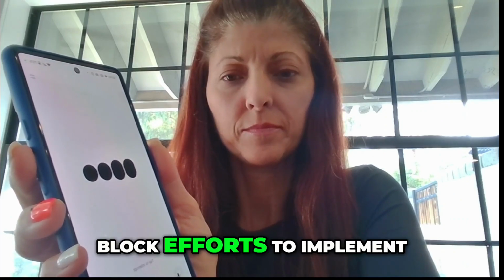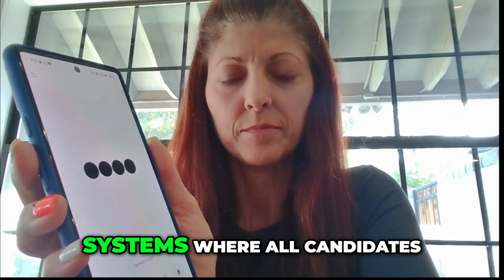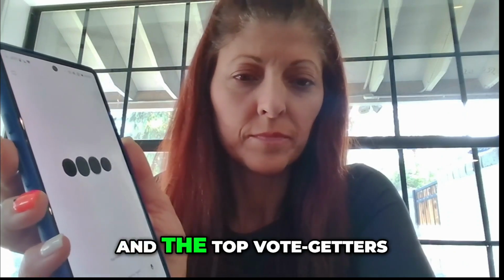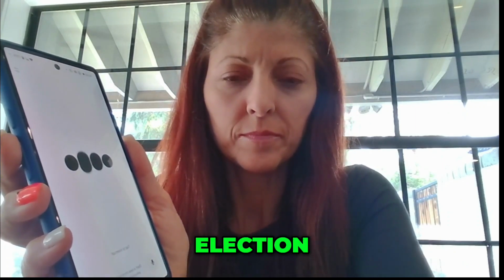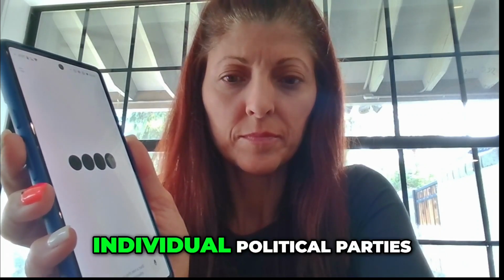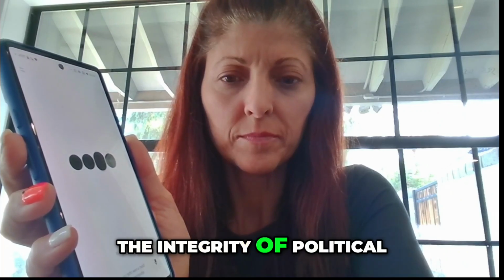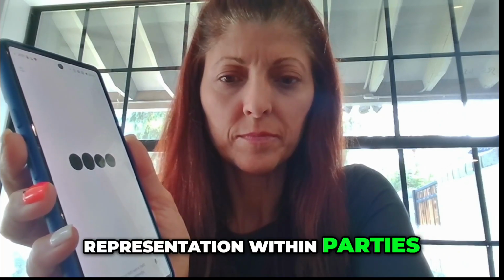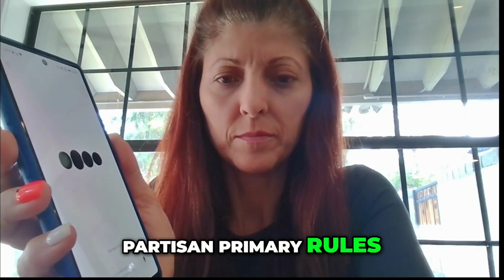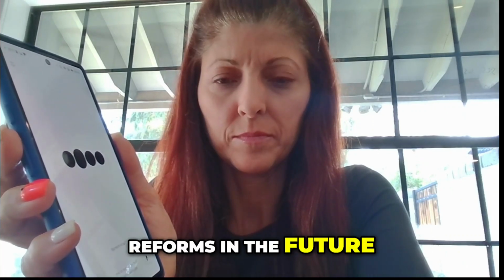The goal is to block efforts to implement nonpartisan or open primary systems, where all candidates, regardless of party affiliation, run together in the primary, and the top vote getters advance to the general election. Some advocates argue that such nonpartisan systems could dilute the power of individual political parties, while supporters of this measure believe it protects the integrity of political representation within parties. A yes vote on this proposition would enforce partisan primary rules, whereas a no vote would leave the door open for nonpartisan primary reforms in the future.